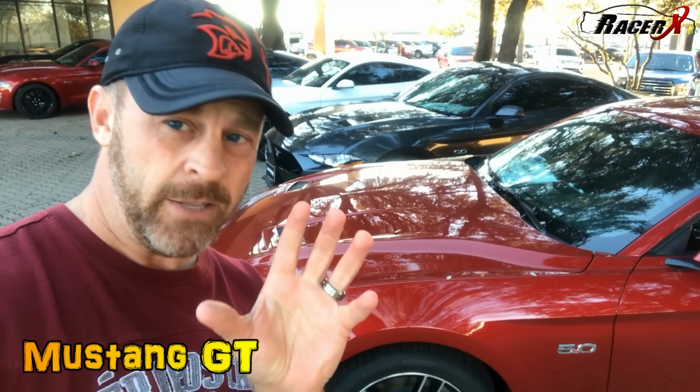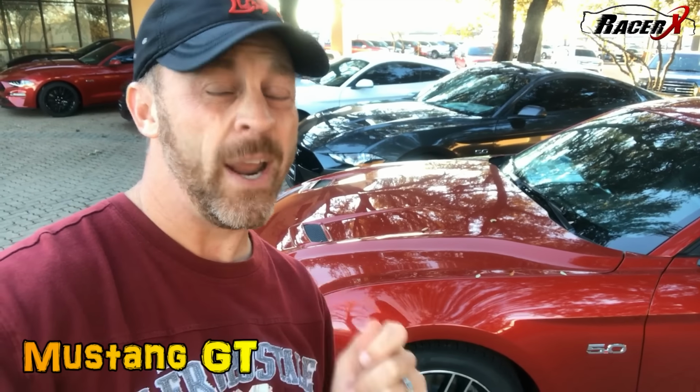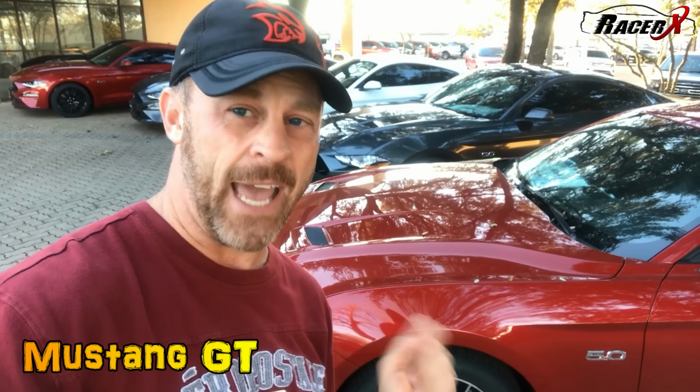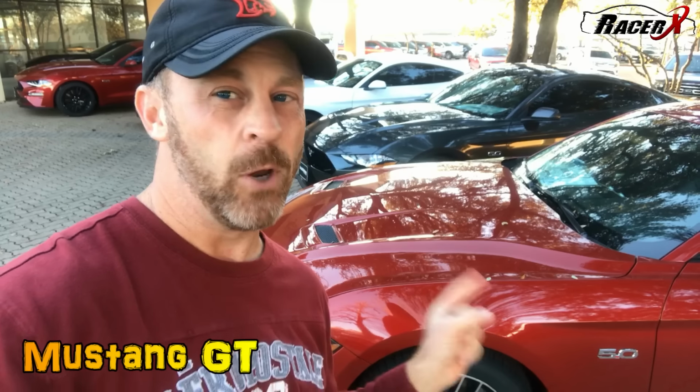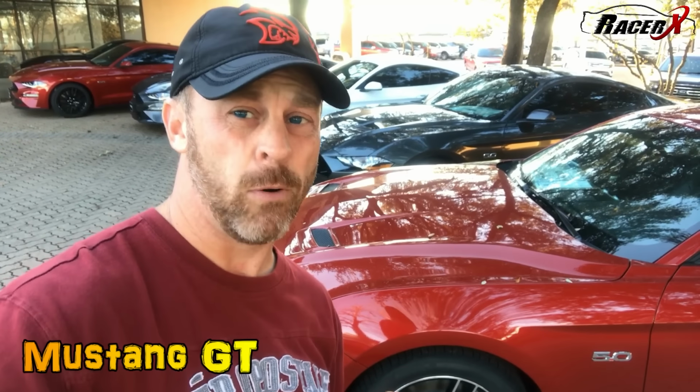So guys, comparing this to the Scat Pack, if you're going to run the 8th, it's basically going to be a driver's race. The Scat Pack torque will get you out of the hole and will give you a slight advantage out of the hole, but that Mustang will catch you right about the 8th mile. And in the quarter mile, guys, it's probably going to go by you.